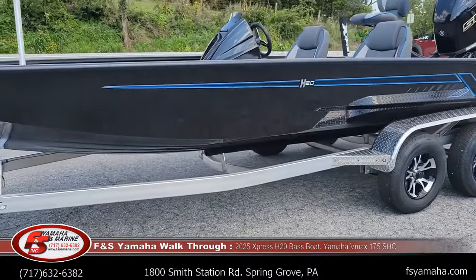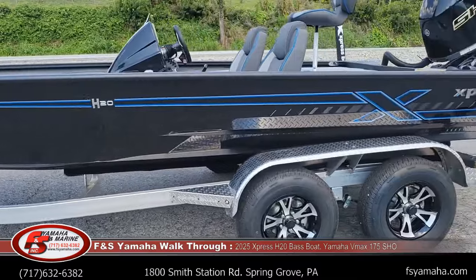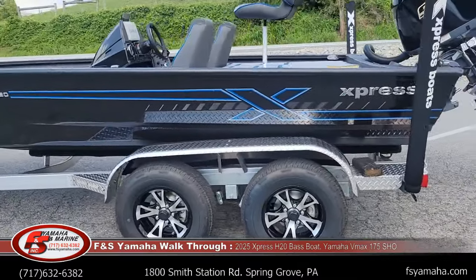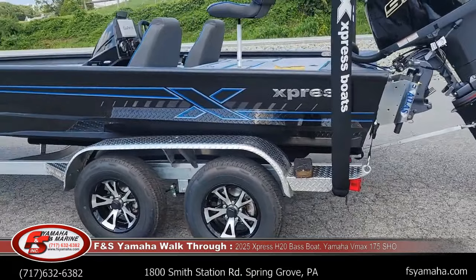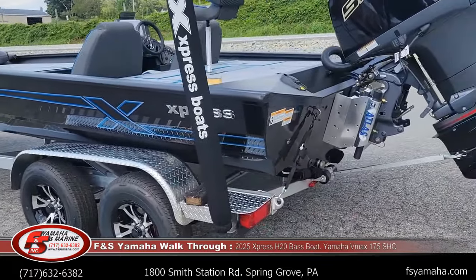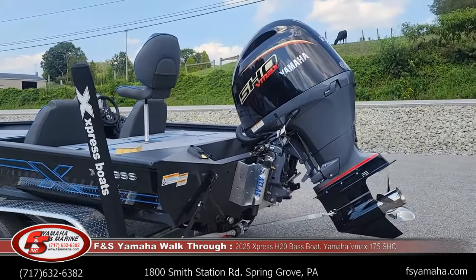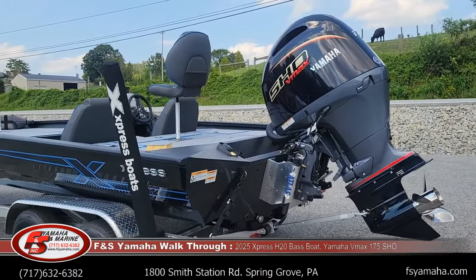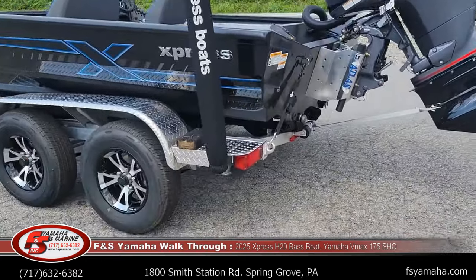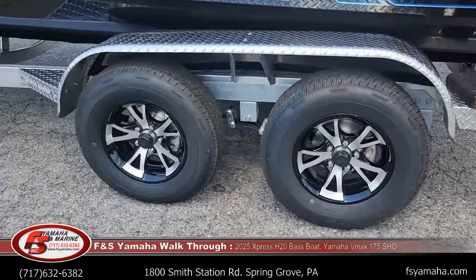And with our service too, we go through every boat very thoroughly. So not just Xpress, but every boat in the industry needs some help when they come from the factory. And the good dealers will take their time to go through them very thoroughly. We actually make a checkoff sheet just for Xpress boats. If we see a problem with an Xpress, the next time we prep one, we'll add that line item to the list to make sure we check it.